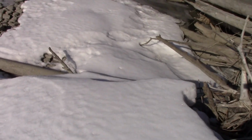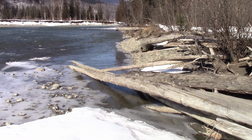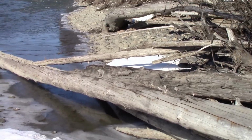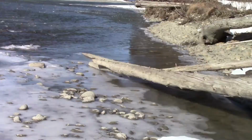So there's only kind of moderate grades here, but I'll do a couple test pans even if I have to break through the ice down there just to see. Did a couple on the side there. And now this area. And it wasn't too impressive, and then you can see too where we worked in 2015.